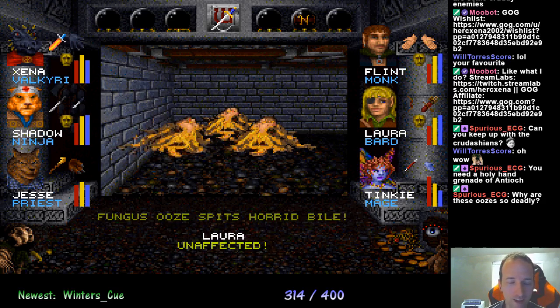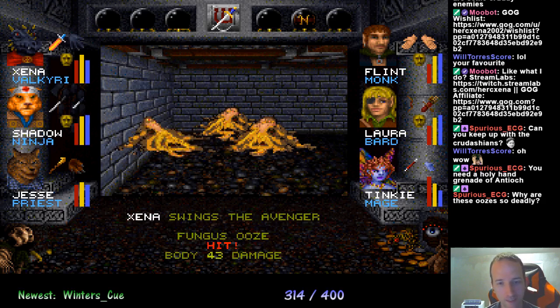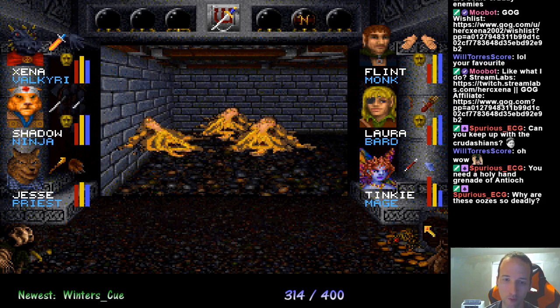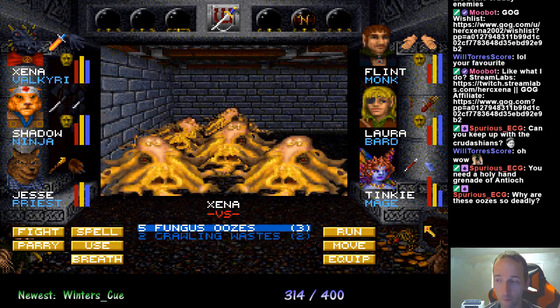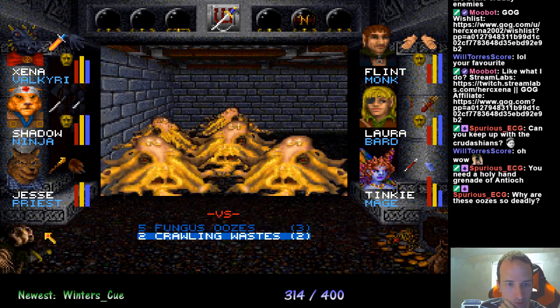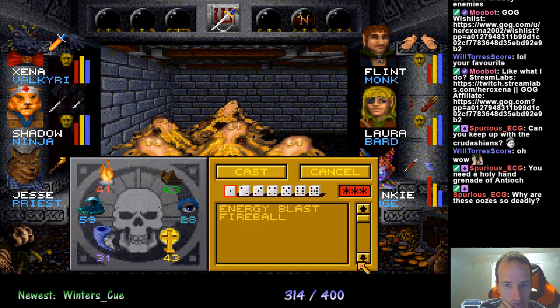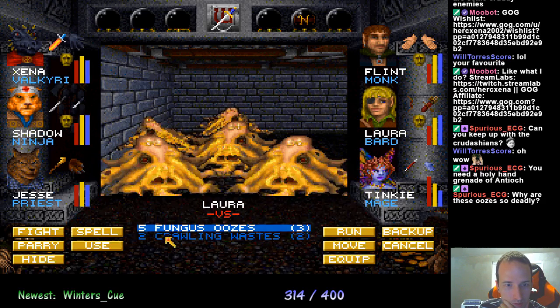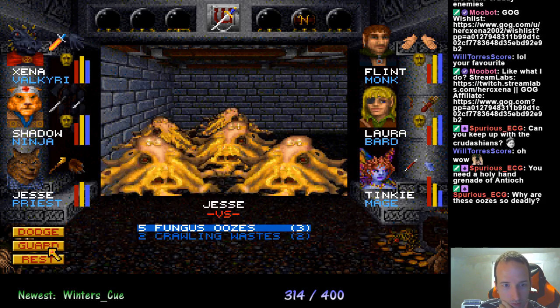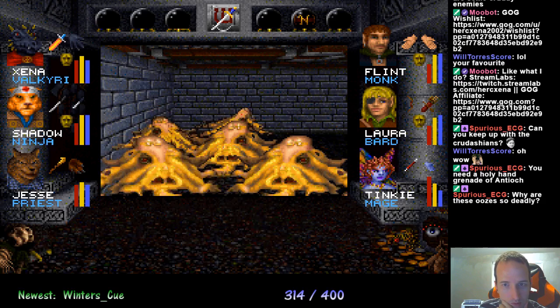Because these are mutated oozes. I guess they figured out the oozes in Wizardry VI were too easy, so they buffed them up for Wizardry VII. Let's kill these crawling waste. Oops. Use the loot. We'll have to rest after this fight.